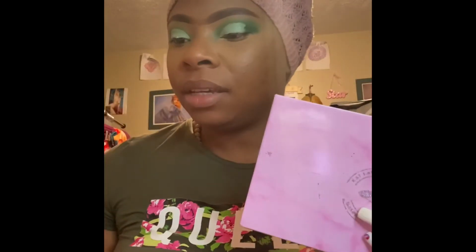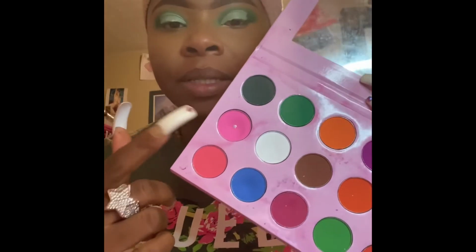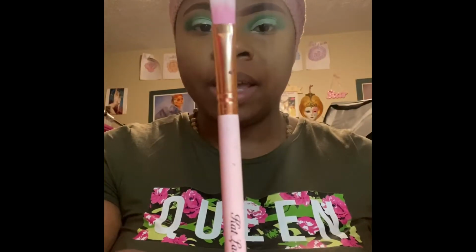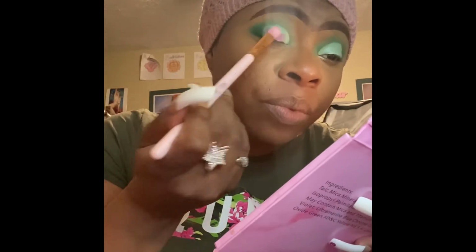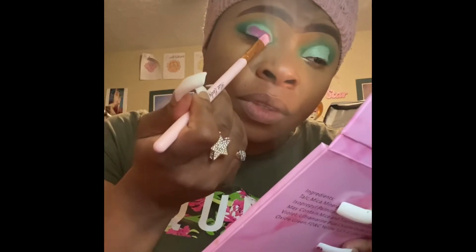Okay, so now I'm going back into the Goddess palette. And I'm going to use this light pink shade on my lids. And I'm going to use this flat rounded brush while I am going to add some shimmer and some sparkle on top of this. I want it to be a really bold pink. I don't want it to have the green in the back.